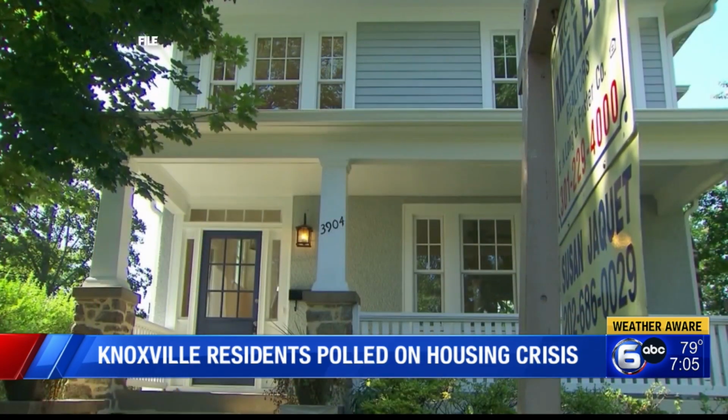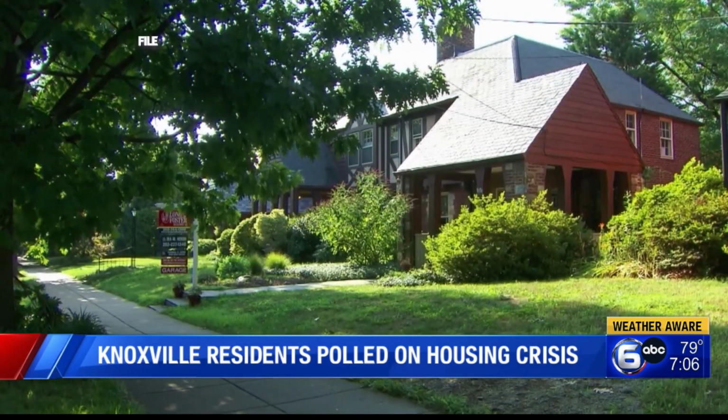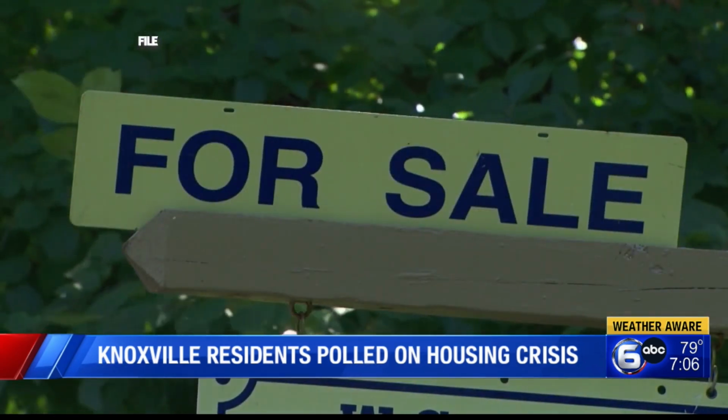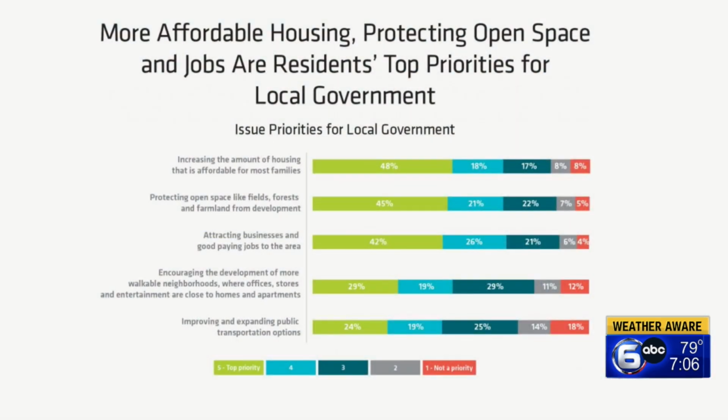East Tennessee Realtors just wrapped up a poll asking Knoxville residents how they'd handle the housing issue. More than 800 Knoxville voters of all ages taking part, asking questions on the city's growth and development. And today, they presented their findings to city leaders and other government entities to help inform future decisions. One of the first polling questions asked voters what they think should be top priorities for local government. Well, take a look. Coming in at number 1 at 48%, they said increasing the amount of affordable housing was a top priority.